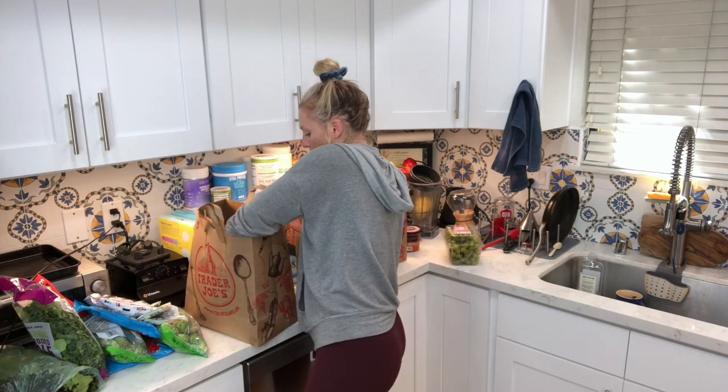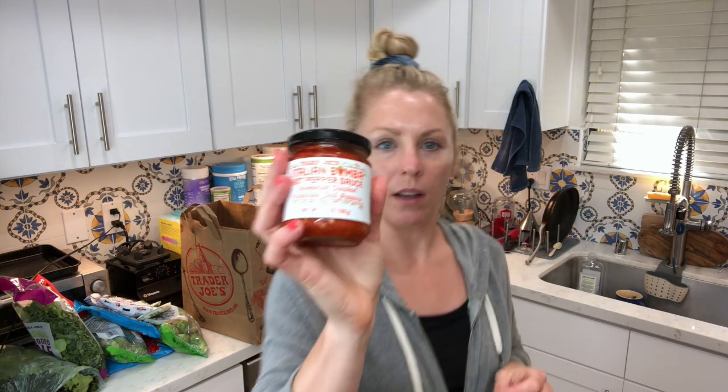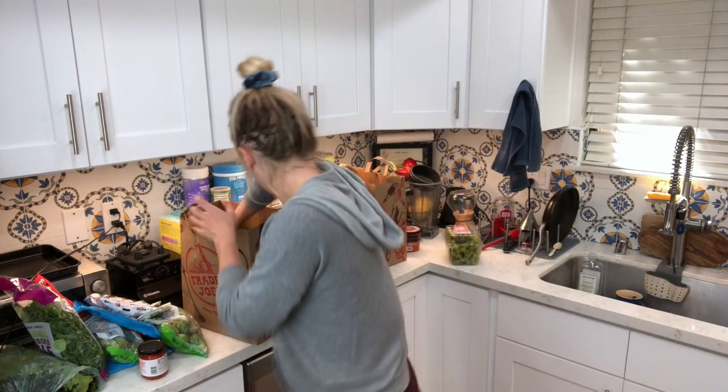I bought a backup bomba sauce because I don't have a backup, and that makes me nervous. So I just pulled my backup out the other day, and now I'm onto that.